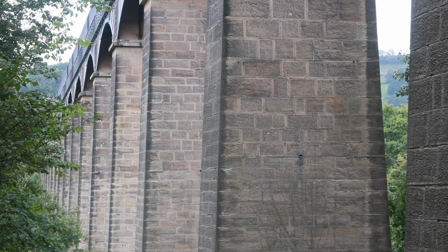In 2005, 200 years after the aqueduct opened, it was given a major overhaul. Every nut, bolt and washer in the structure was examined. Of the cast iron supports that hold the towpath above the trough, only 5 were replaced.